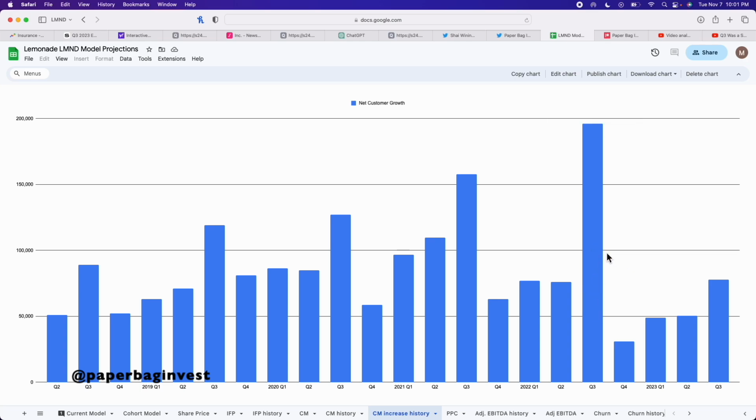This one especially was huge because part of this massive growth was the Metro Mile customer jump. But otherwise, even other years, including this year, we're in a sort of lower growth mode. Q3 was 77,000 customers relative to Q2's 50,031. And other years have followed similar patterns where Q3 is quite a bit better than the other quarters. Also, it does look like Q4 tends to be a little bit weaker. So especially relative to Q3, like here in 2020, we had a drop from 127,000 down to 58,000. And then 2021, we had 157,000 down to 63,000.